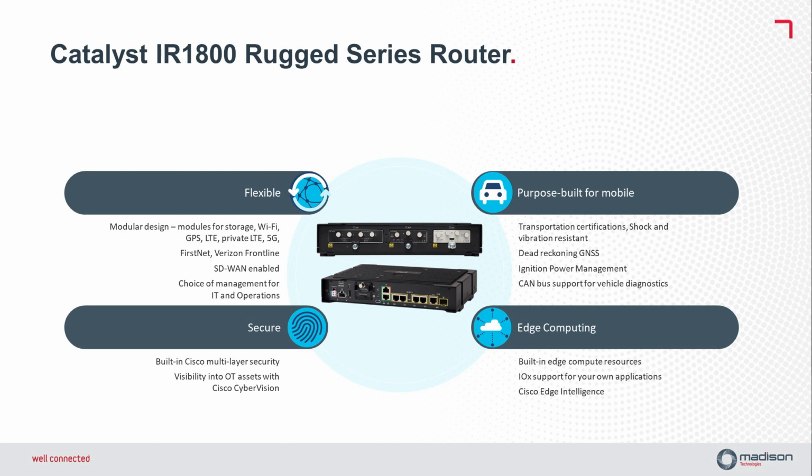Now, this is a modular industrial router designed to revolutionize the way we manage mining networks. The modular industrial router offers connectivity with modules for storage, Wi-Fi, and LTE. This router comes equipped with built-in security and Cyber Vision sensors, providing unparalleled security features to safeguard your mining network. It is purpose-built for moving assets. So when I say it is purpose-built for moving assets, why do I say that? For moving assets, there are a few things to consider.